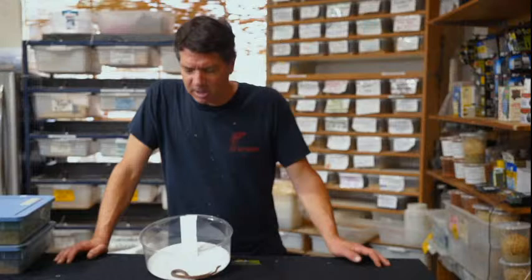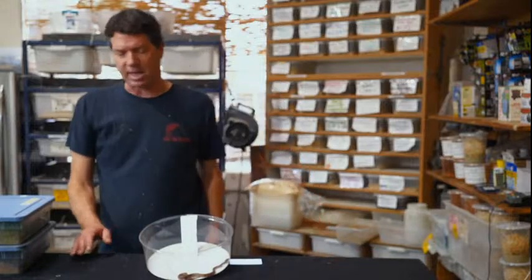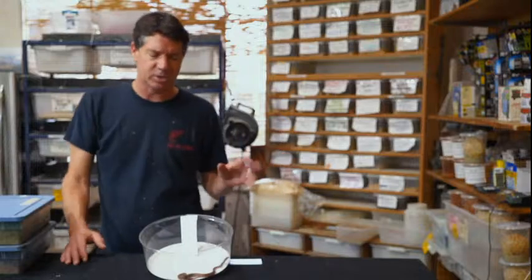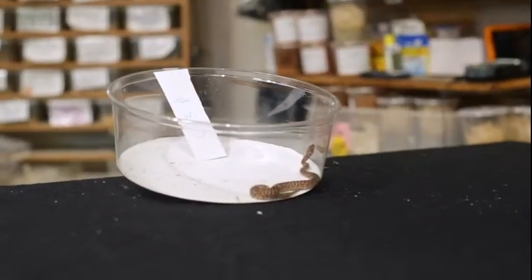Okay, and here we have the female children's python, CP3, also for $89. One thing about the children's pythons is that they are born with a really strong pattern. As they grow, that pattern is going to fade out and be sort of a suggestion of the pattern. Males will hold a little bit better pattern than the females, but a very, very nice snake nonetheless.